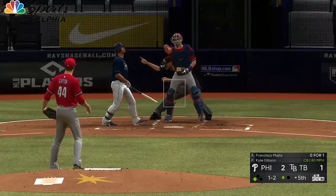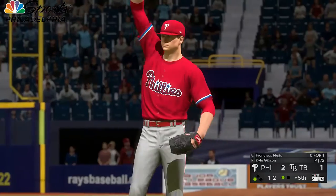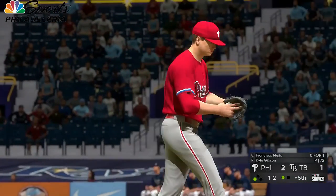A 1-2 count to the Rays catcher. He hasn't thrown that pitch much all game. I got to believe as an offense, you just got to throw that pitch away and move on to the next one.